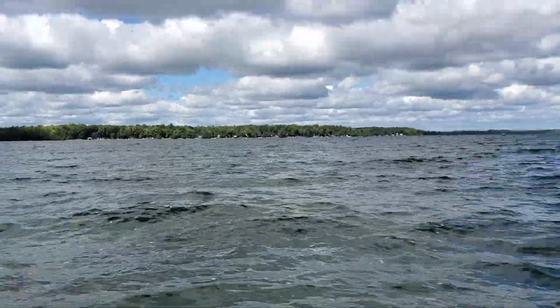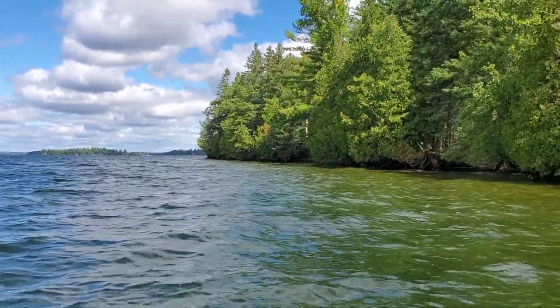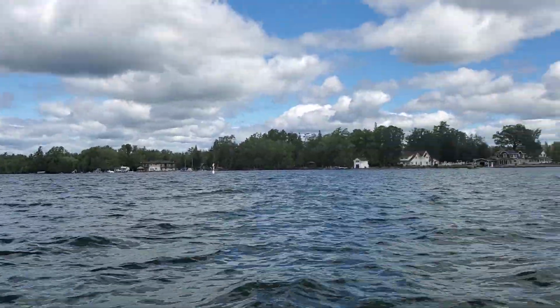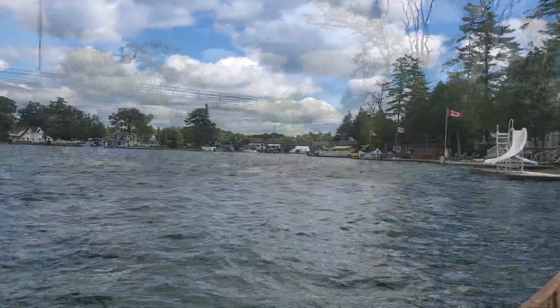All right, so I paddled from there, and I'm now over here on the mainland, and I just got to follow this shoreline until I get to that bridge. Although, as you can see, I'll be fighting the wind to get there. All right, so I've reached the end of the lake where that bridge is, and that's where I'm heading now.